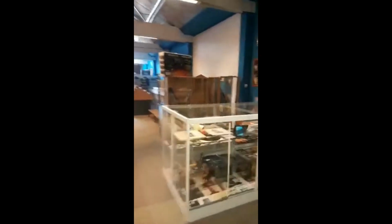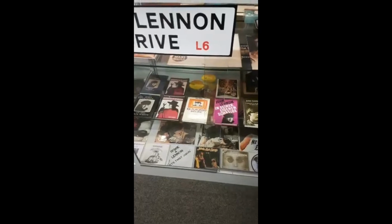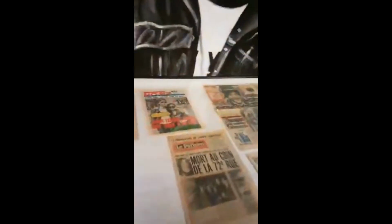Now, the other side, I think dedicated mainly to the solos or the individuals of the Beatles. Not all of this side, but mainly. Here's John Lennon with two virgins. Yeah. Four parts that are concealed. The books by John Lennon. Okay. Newspapers from the time of John Lennon's assassination. Ringo records.